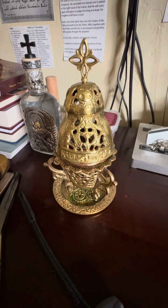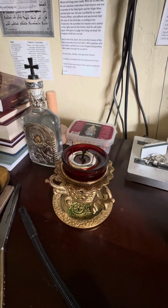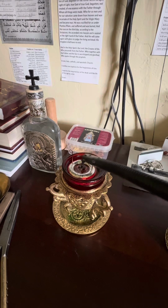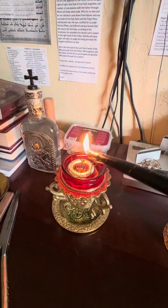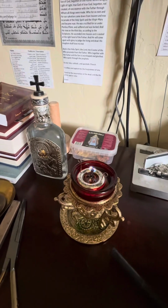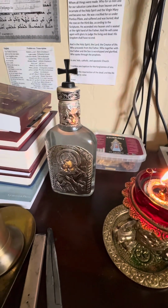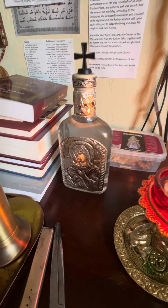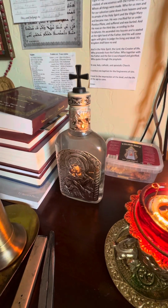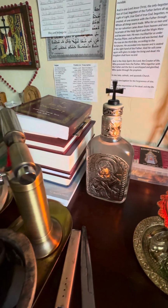I thought I'd start over here. This was actually something that I found on Etsy. And this is something that I use daily. It's my oil lamp that I use as I start my prayers. Yay, it's going. This beautiful bottle contains holy water. It's been blessed by our local priest, so that is always here to be in use.